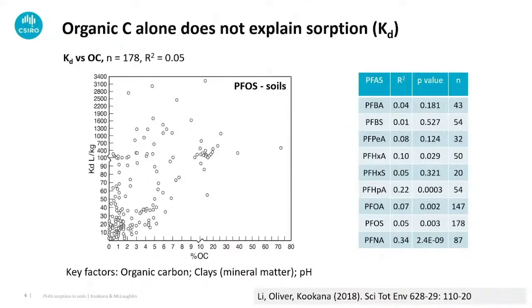He did a literature search looking at the KD of PFOS, which is the most common PFAS in the environment, and related it to the organic carbon content in the soils, that partition coefficient. And you can see there's no relationship between organic carbon in soils and the partition coefficient. So we can't really use that KOC, fractional partition coefficient, to look at mobility in soil.